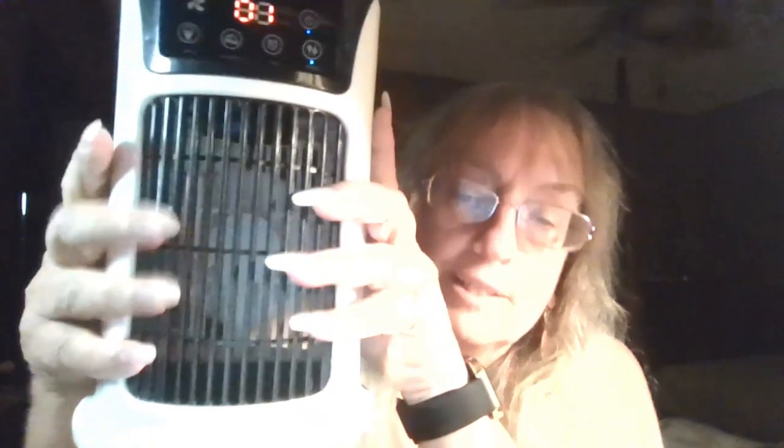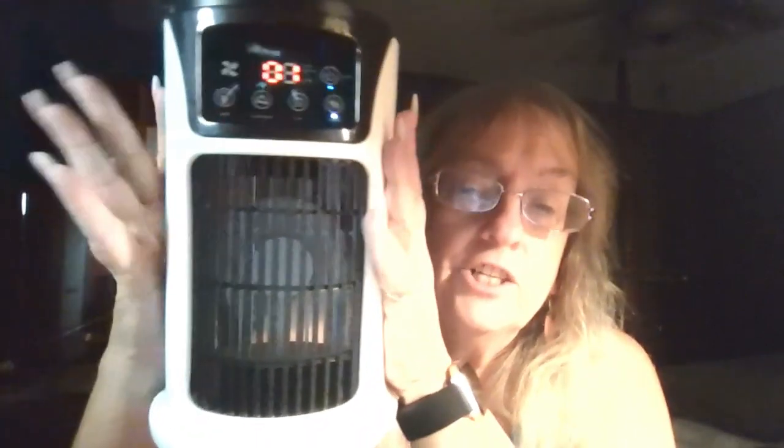What that will do is as it melts from room temperature, from being exposed to the room, it will give you the coldest air for the longest time. And I think that's absolutely amazing. So they call this a humidifier fan, but to me, the way it was listed is a personal air conditioner.